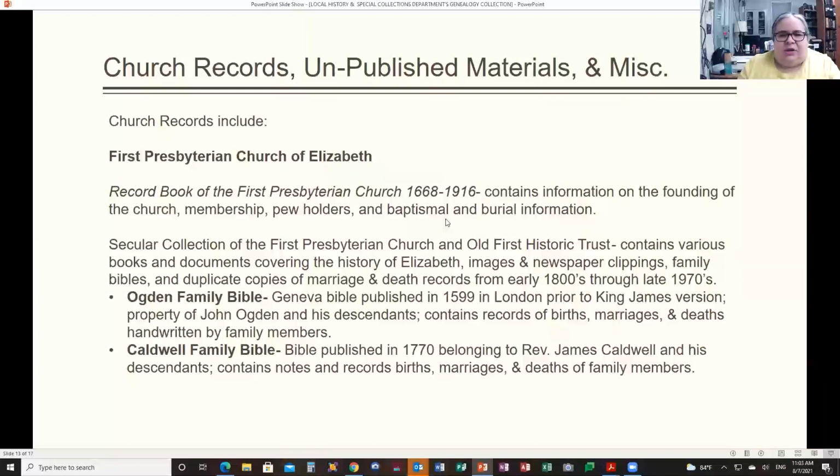In 2018, we also received from the First Presbyterian Church and the Old First Historic Trust the secular collection that they held. Most of the religious material was sent down to the Presbyterian Historical Society, Historical Archive down in Philadelphia. The secular collection was transferred to the library.